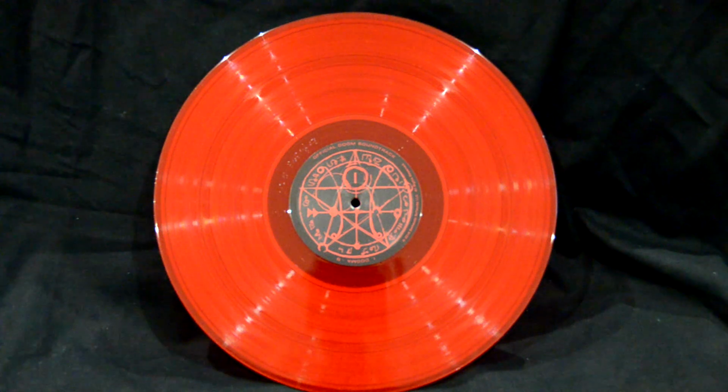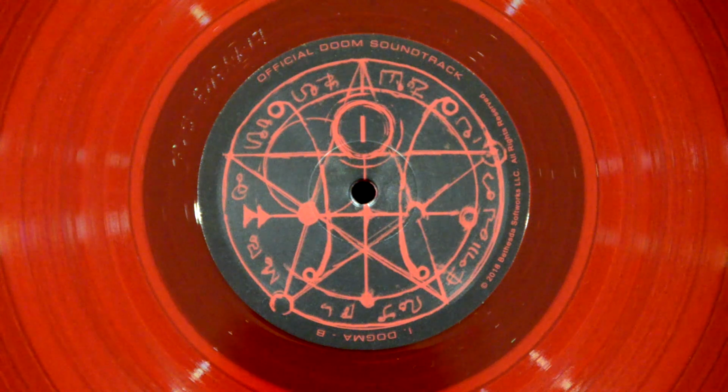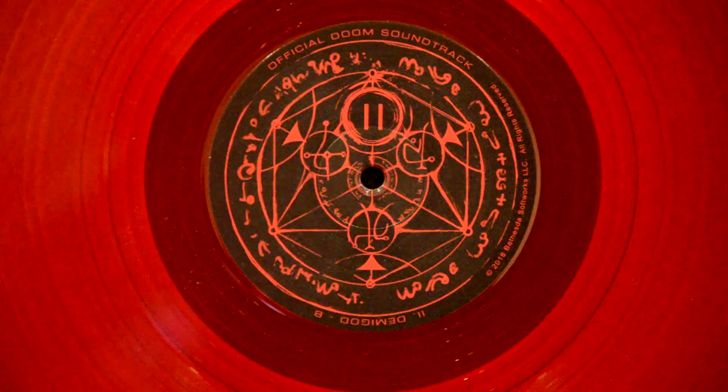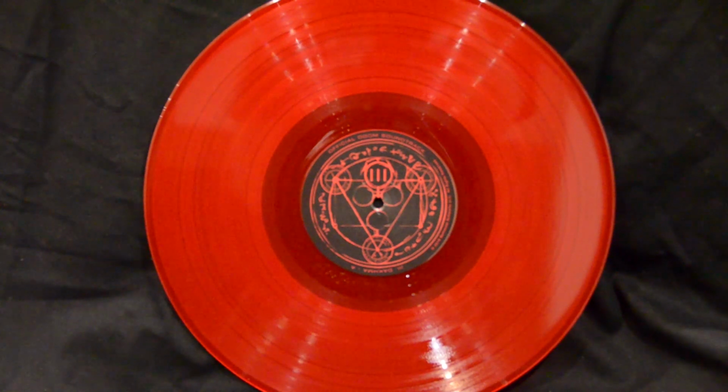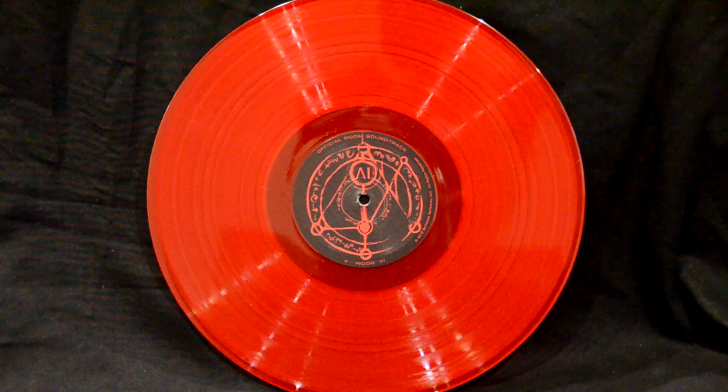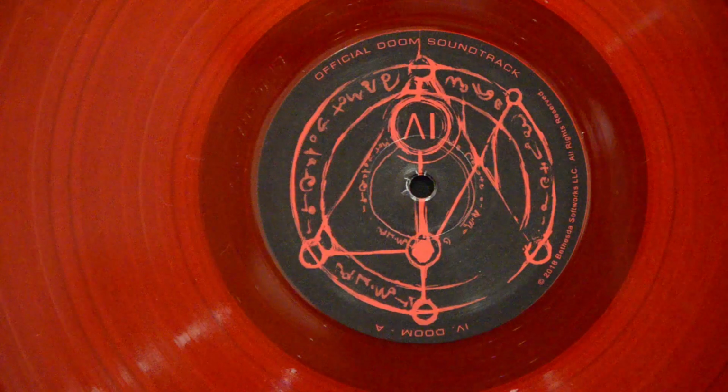Each disc is 180 grams and a lovely translucent red, which is very Doom and was a great call on the part of the designers. I've seen a few people online say they've had problems with minor warping and surface noise, but I'm happy to say they've had no problems with mine whatsoever. They sound absolutely perfect and were delivered in pristine condition.